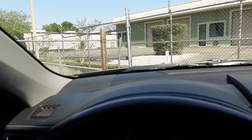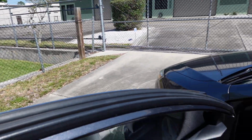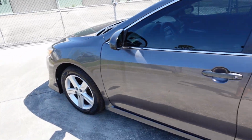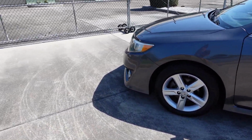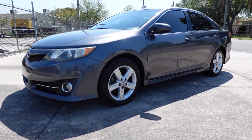And then as far as the windshield, it's been a replaced windshield, no cracks, no chips. So this one's a total turnkey, ready to go Camry. So if you're looking for one of the most reliable, spacious, full-size sedans on the market today, look no further than this beautiful 2014 Toyota Camry SE model.